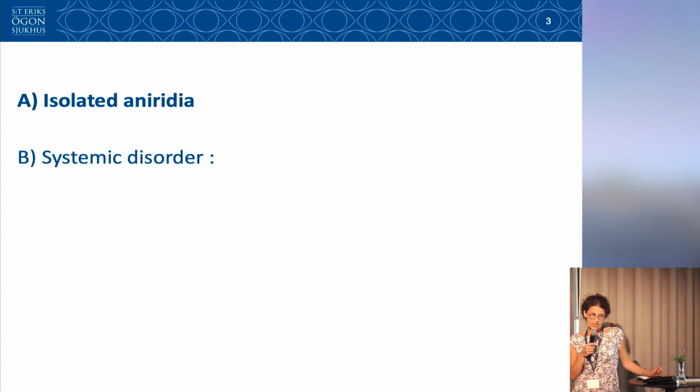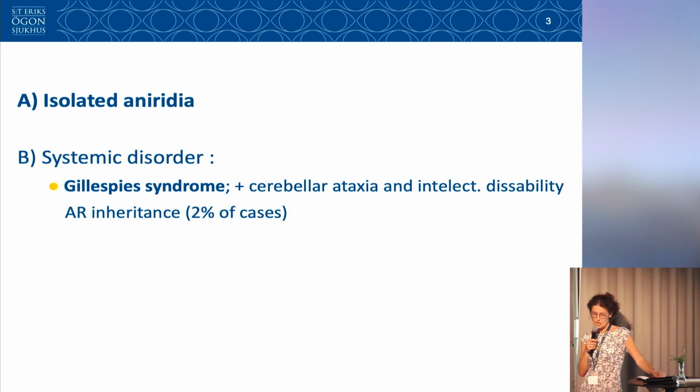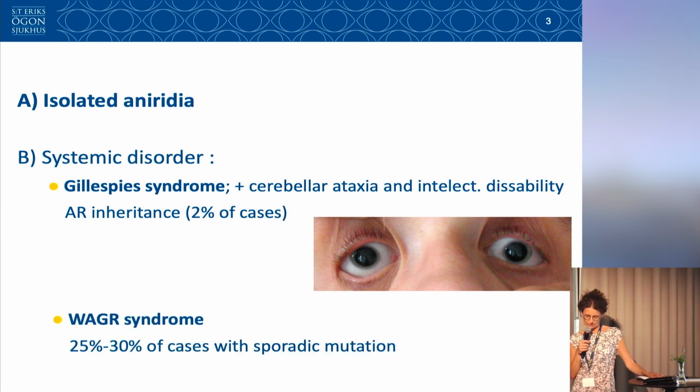Isolated aniridia, or should we say predominantly panocular problems, are the largest group, but there are systemic disorders that we know quite a lot about. Gillespie syndrome, as previously named, where the aniridia is accompanied by intellectual disability and cerebellar ataxia, has autosomal recessive inheritance and accounts for 2% of the cases. In these patients you can see this pathognomonic sign of dilated and fixed pupils due to circular pupillary iris atrophy. And then WAGR syndrome is also named, with the Wilms tumor and the genitourinary problems besides the intellectual disability, and aniridia accounts for one-quarter to one-third of the patients.